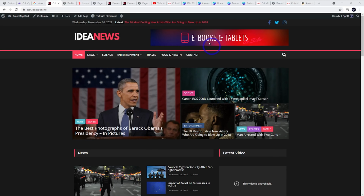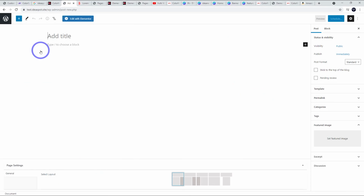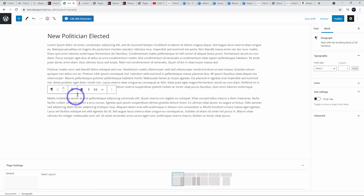Now that we know the basic skills of setting up this theme, let's see what happens when we actually add content. So let's go to our dashboard. We're going to go to post and we're going to add a new post. And let's go ahead and add something in here. So let's make a title. Let's say new politician elected, for example. There we go. Let's paste in some filler text here.